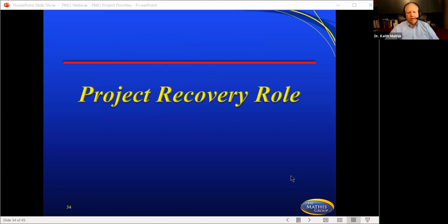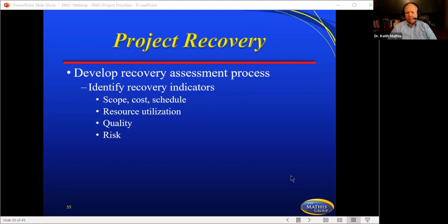So let's go a little bit further here to project recovery. PMOs are getting connected to project recovery like crazy, because you're looking at 65 to 80% of the projects struggling, coming in late, over budget, or just flat out struggling. So that puts us into that project recovery mode of how to get the project back on track, because it's so high profile. It's a top project according to management. So recovery efforts are focused on this.